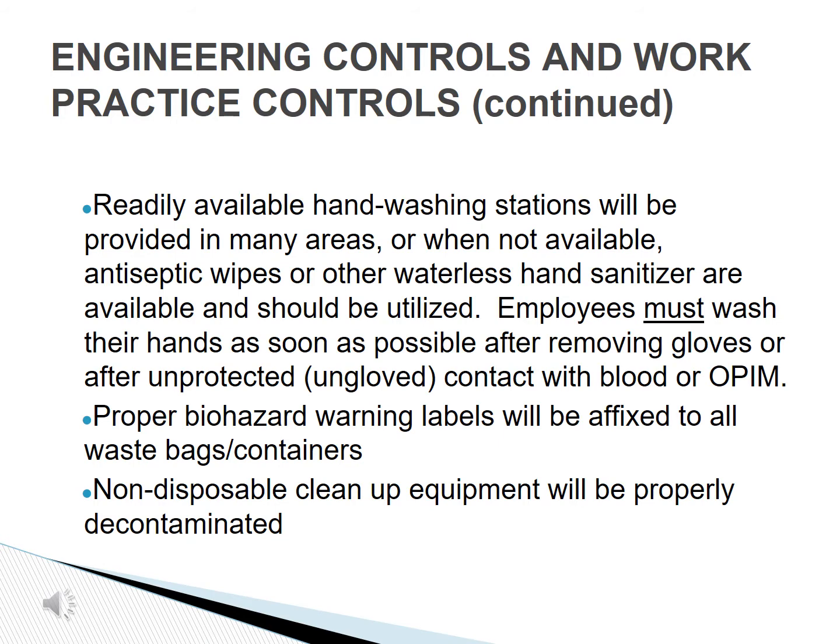Readily available hand washing stations will be provided in many areas, or when not available, antiseptic wipes or other waterless hand sanitizers are available and should be utilized. Employees must wash their hands as soon as possible after removing gloves or after unprotected or ungloved contact with blood or other potentially infectious material. Proper biohazard warning labels will be affixed to all waste bags and containers, and non-disposable cleanup equipment will be properly decontaminated.